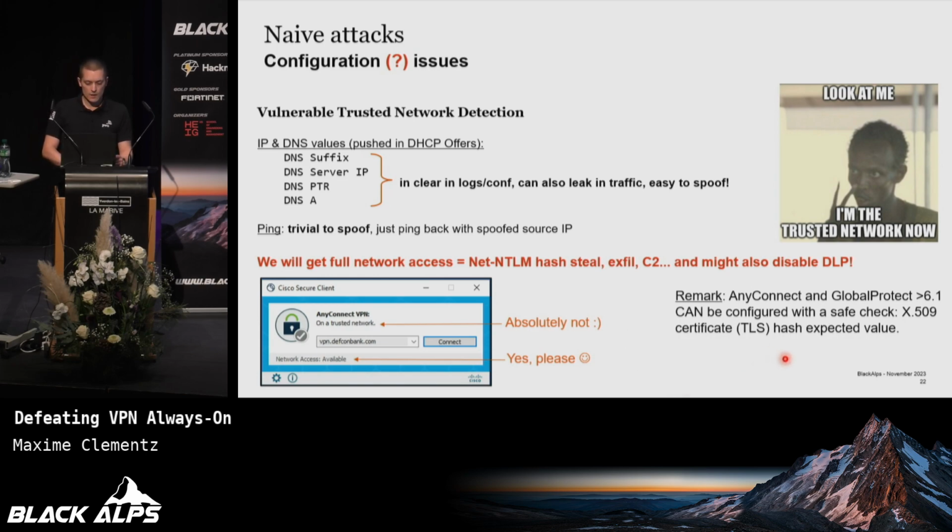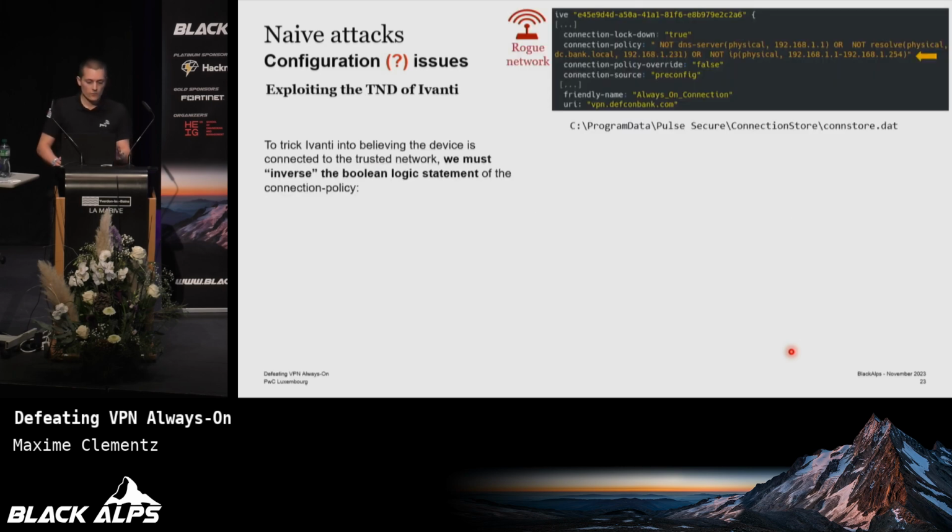Again, one important thing to say, some agents have better ways to detect if we are on the trusted network. It relies on TLS hash signature, but it's not very convenient, and I did not see this implemented frequently in the wild. I will give a practical example with Eventy, which only provides methods to detect the trusted network that are vulnerable to spoofing. So on the top right, we have an extract of the settings file. And you can see there, it will explain the kind of connection and so on. And then we have the connection policy. It's a kind of Boolean statement with some values that are expected or not.